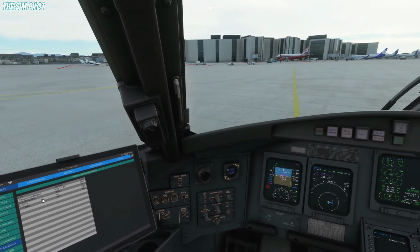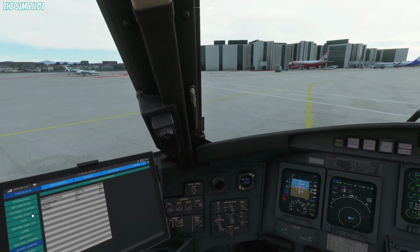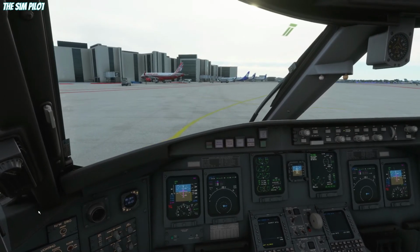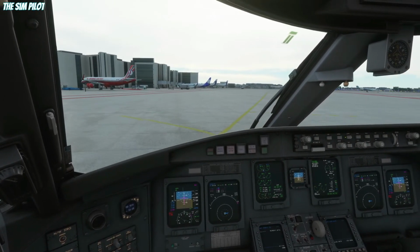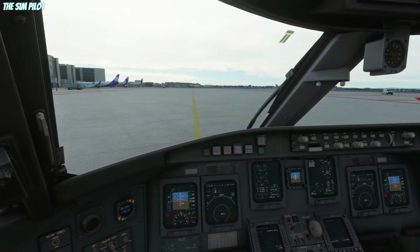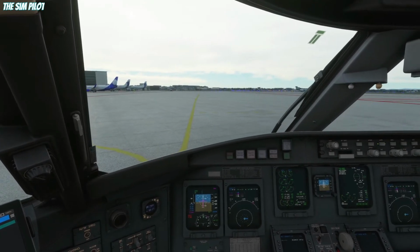APU is on, transponder is off, sleds, flaps are 0, lights are set, probes are off. Our after landing checklist is complete. Take this taxi away and should probably slow down a little bit. We'll take a look for an empty spot.